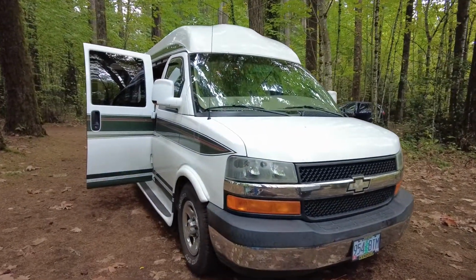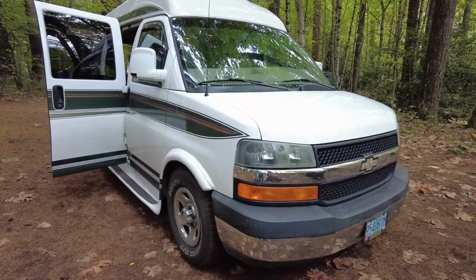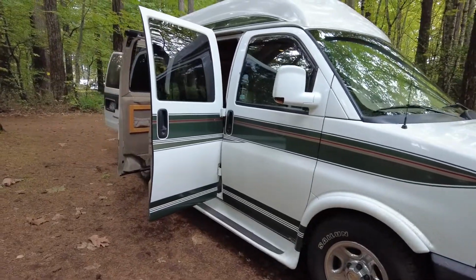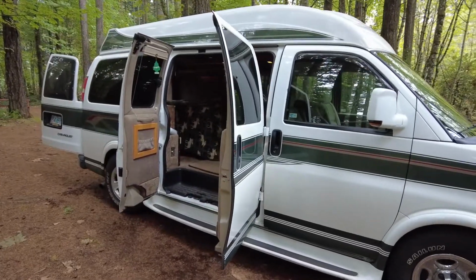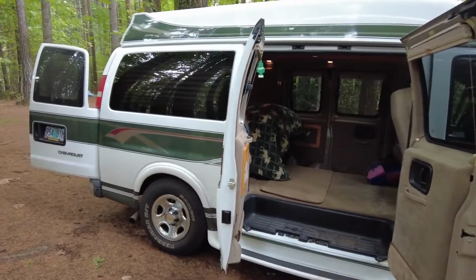Okay, this is my friend Dan's Chevy Express 2005 all-wheel drive. There aren't very many all-wheel drives apparently, I've heard. And this is one, which is neat. You can stand up inside. I'll show you the inside. I'll just show you around it real quick first.